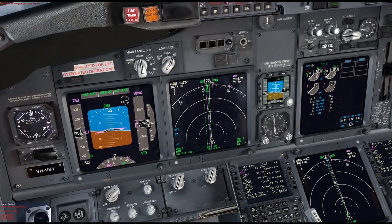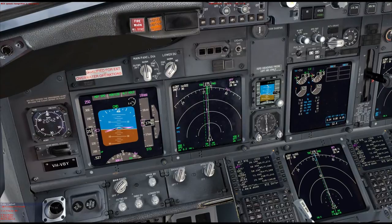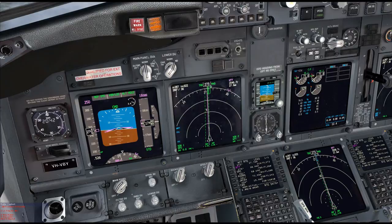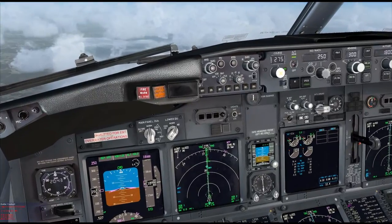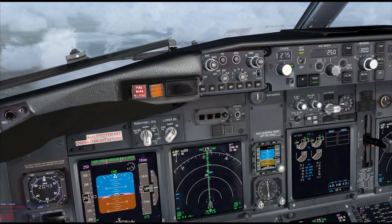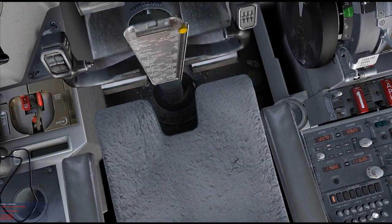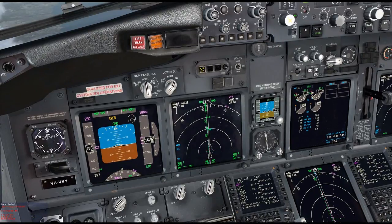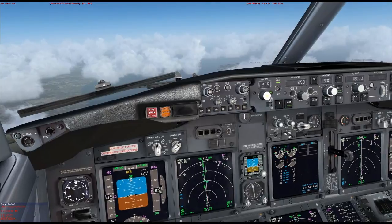Foxtrot November Quebec, descend to 8000, QNH 1019. November Quebec 8000, flight level 210. Foxtrot November Quebec. Control, Rail Express 35. Foxtrot November Quebec. Tango Juliet Foxtrot, maintaining flight level 330. Tango Juliet Foxtrot, Seneca Day. Roger. Track hold engaged.